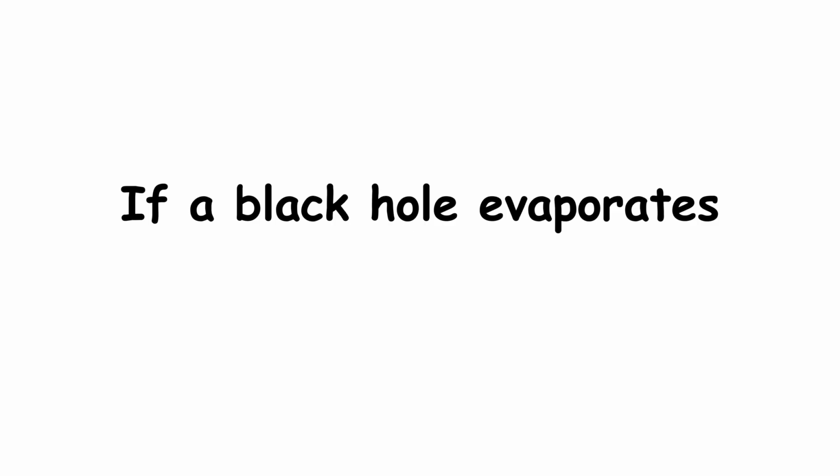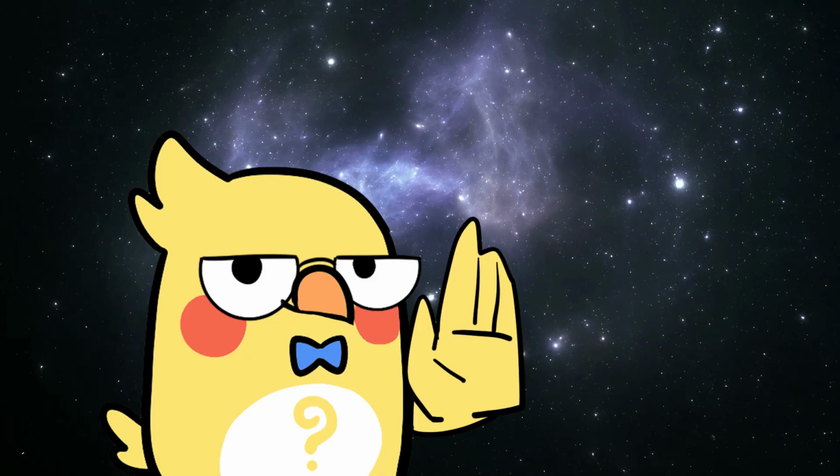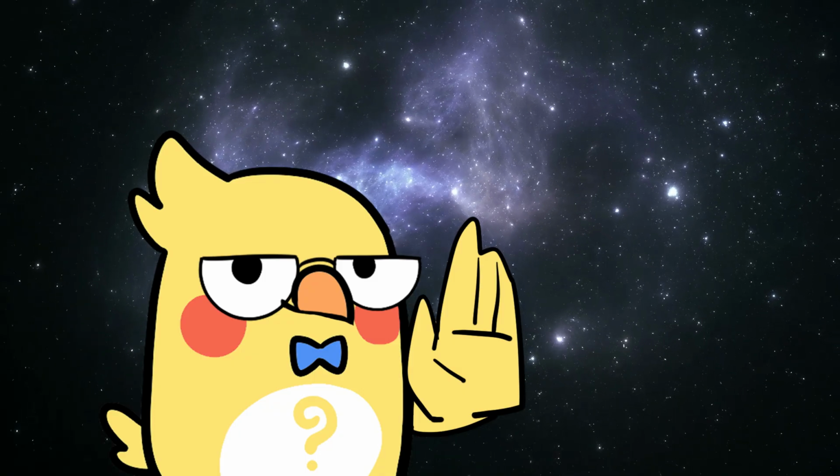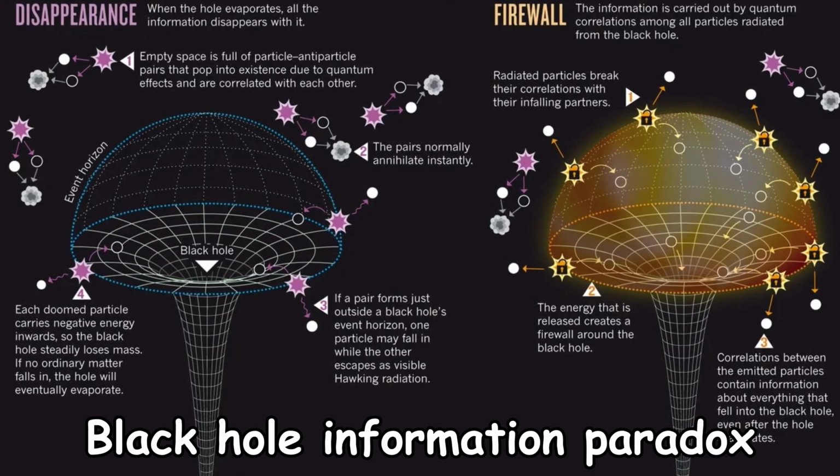Except there's a catch. If a black hole evaporates, what happens to everything it swallowed? Is the information gone forever? That's a big no-no in quantum physics, where information is supposed to be conserved. This is known as the black hole information paradox, and nobody has fully solved it yet. But people are trying, desperately.